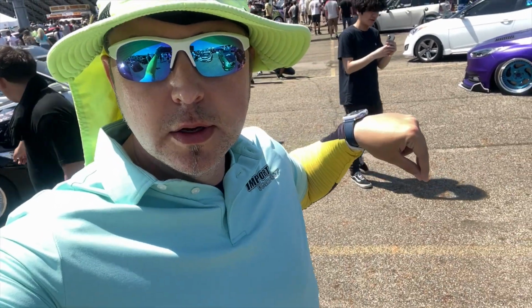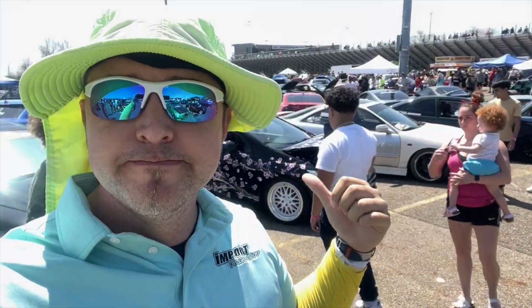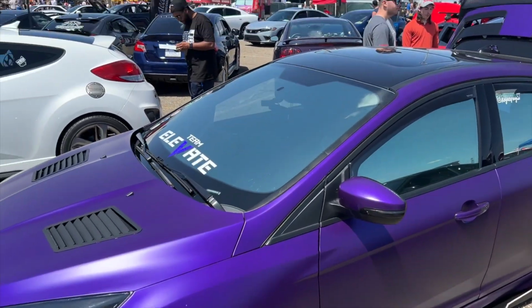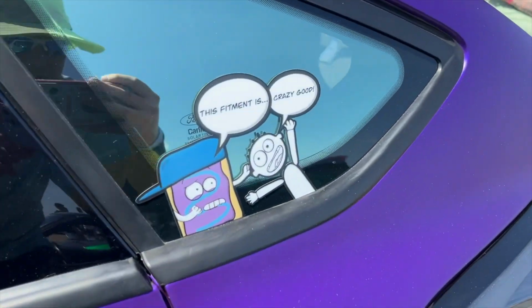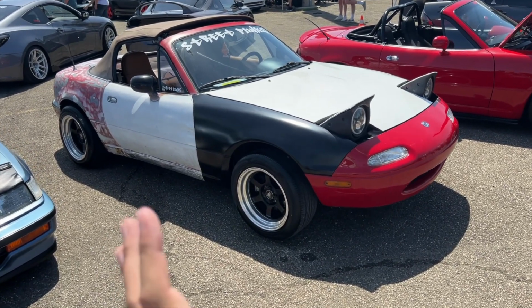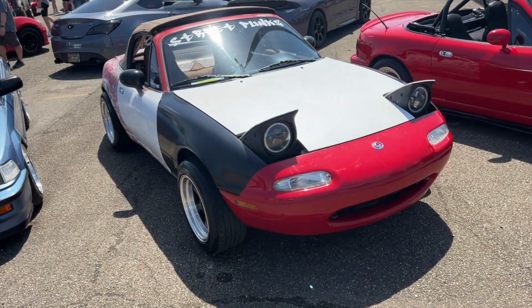Okay, I think somebody came and planted some cherry blossoms right here because they seem to have sprouted both to my left and to my right. You know, guys that have the stance and the fitment, they have to have stickers on the car about stance and fitment, right? You just know it's going to be one of those. Yep. This looks like the Voltron of abandoned Miatas came together to form one Frankenstein.